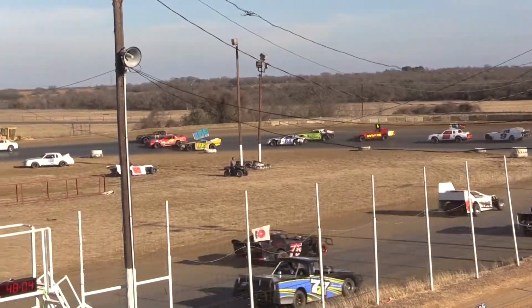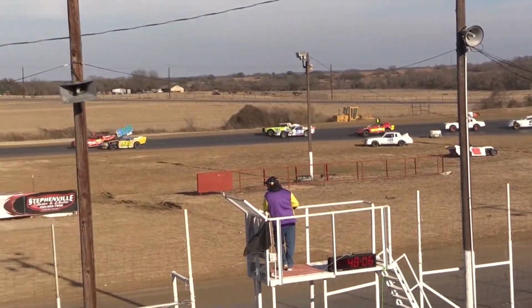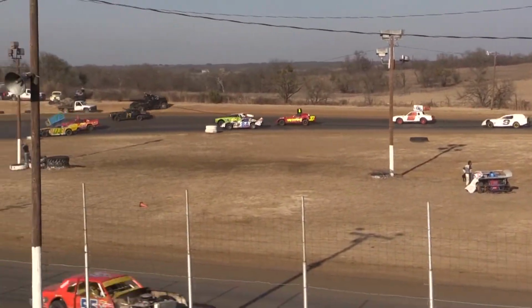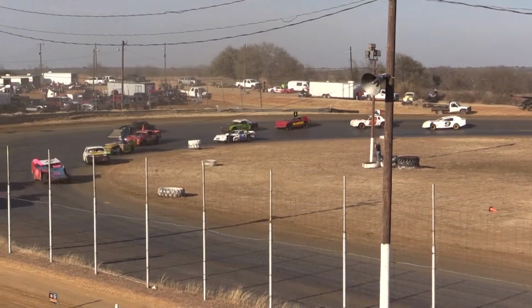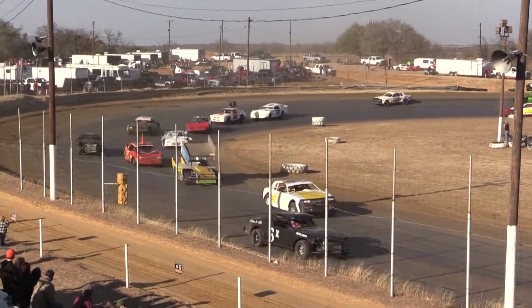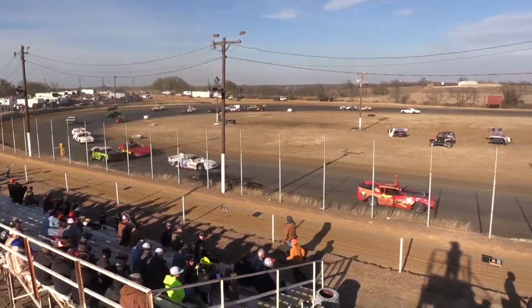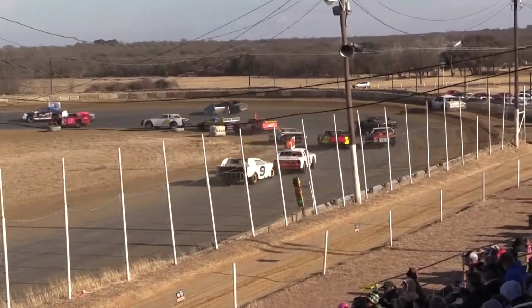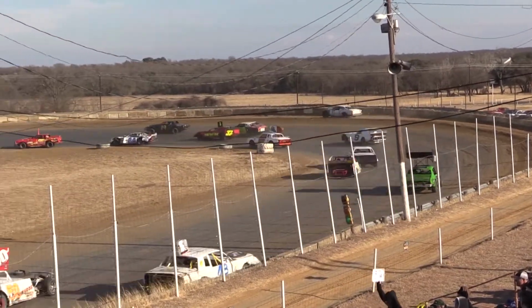That 77 car working off turn 4, making some moves, dicing through traffic. A 149, that's Paul White, I believe. I thought they checked it in as someone else, but, well, I know whose car it is. I know the car belongs to Mr. Robbins, but I know Paul White drove it.